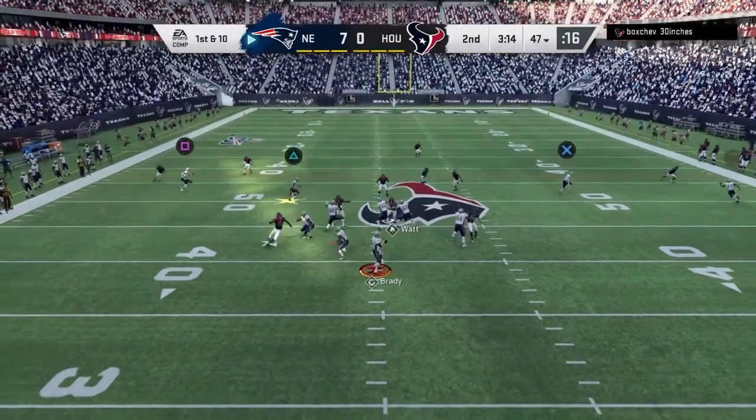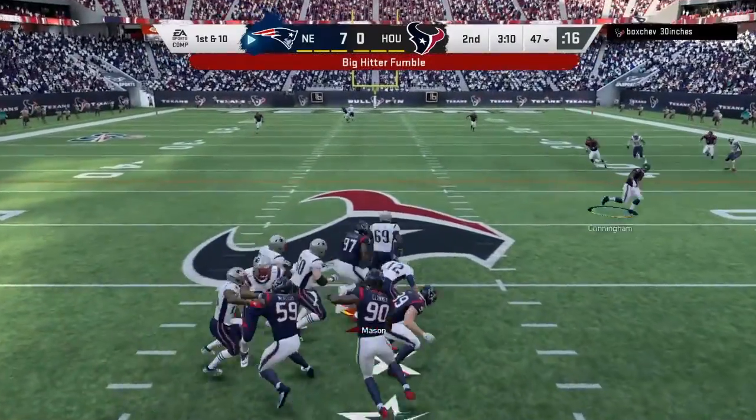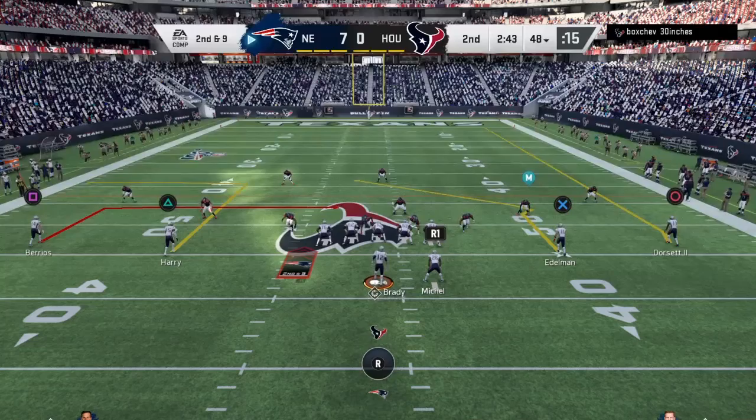Brady now on 1st down. And now a fumble. Brady loses the football. On plays like this where the ball comes free, it's off.